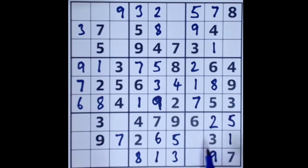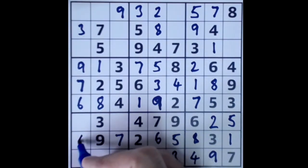1, 2, 3. Missing numbers here are 4 and 8. This time we can tell because we have a blocking 8 here. So 8 goes there, 4 goes here. This 4 blocks along here, this 4 blocks along here, giving us a 4 here. Or you could just simply count through 1, 2, 3, and you'll find 4 is missing.